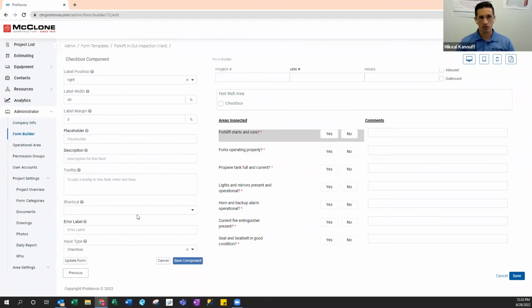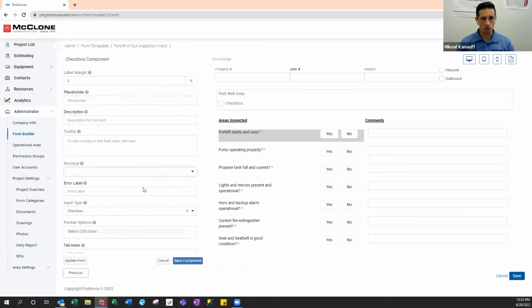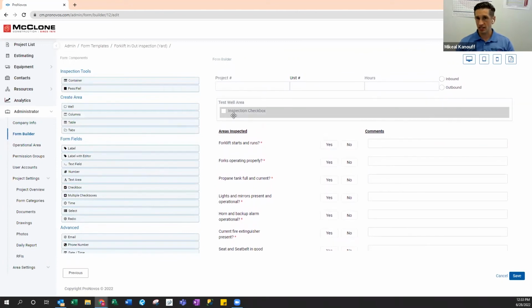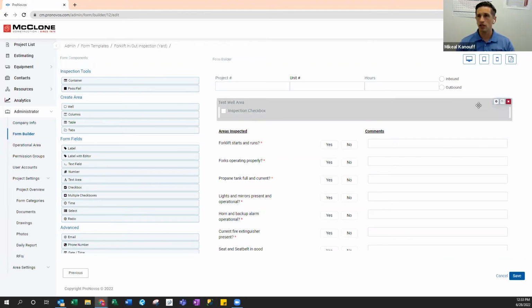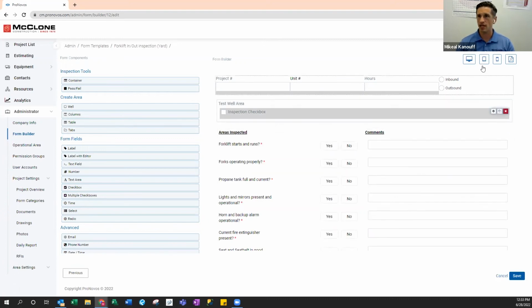width. And there's some really cool things you can actually do with the data side and the validation side if you want to make sure that it's checked, and even some conditional formats based on this, but it's probably not worth getting into that. And I'll save this component. So now we have created this test area. We have the well, the inspection area that's beside it. I can always come back and edit it if I need to. But for this example, obviously we won't get into that.